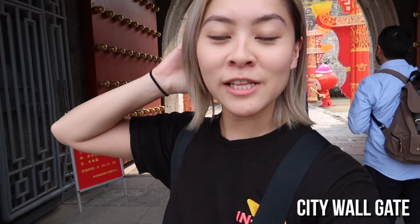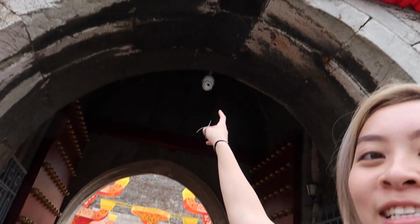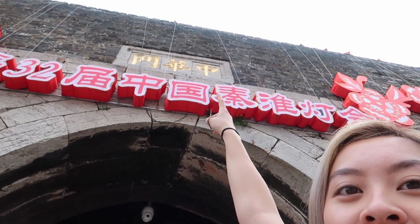Alright guys, we just finished lunch and we're at the Zhonghua gate right now. So cool, I can actually read that character up there, right there. It says middle, and I know that because we used to play mahjong all the time as a kid. But this is what it looks like.